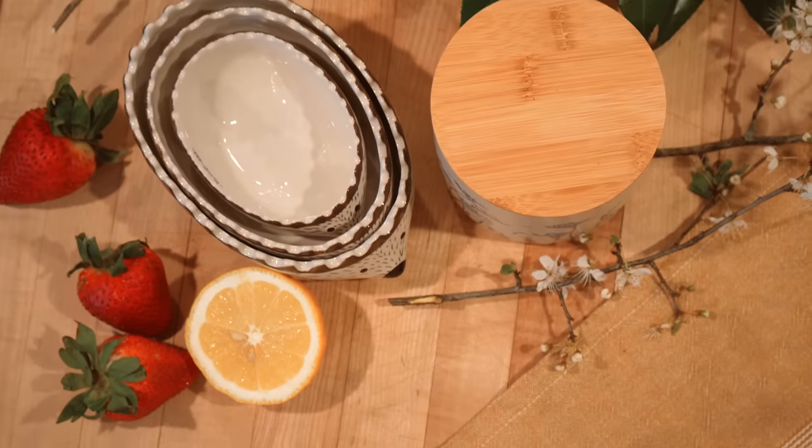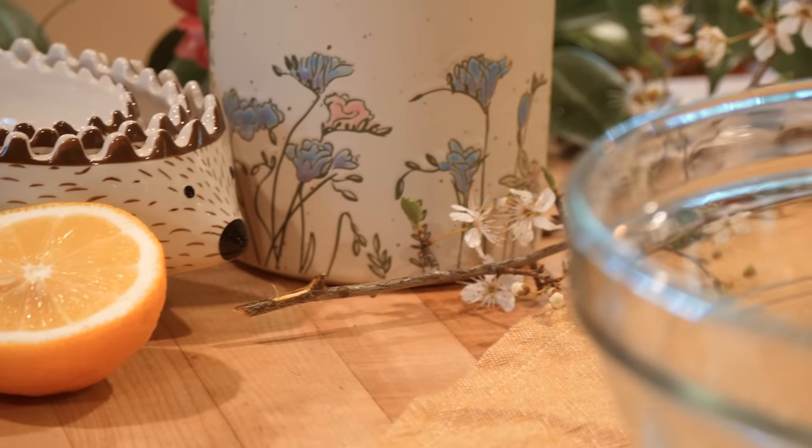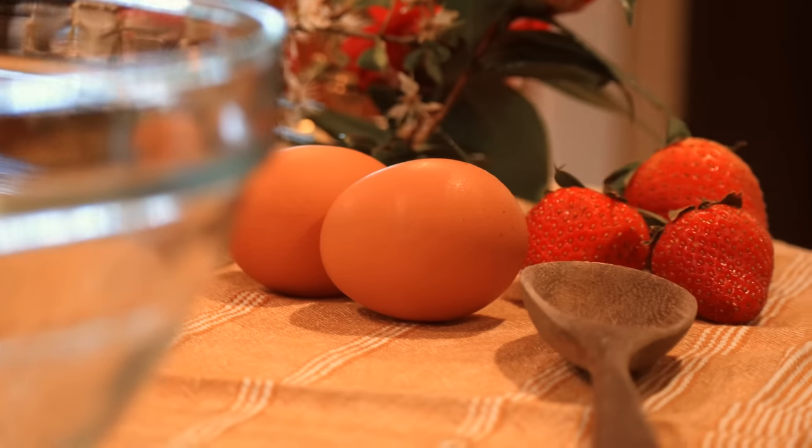Another thing I love to do each season is bake with a little seasonal flair. Today I decided to make funfetti cupcakes with cream cheese frosting and decorated with chamomile flowers.